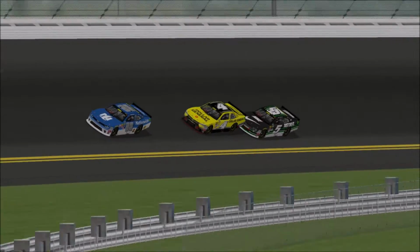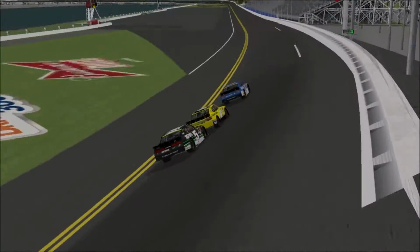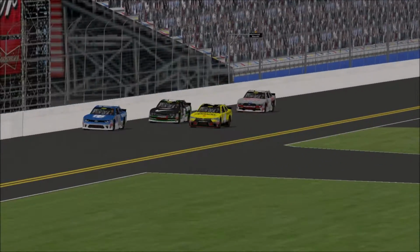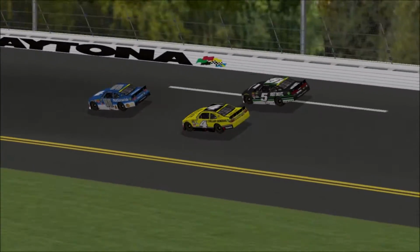I don't know how many laps the 88 has led. I think the 5 is... Wow, right. They are really... Is he inside his bumper? Basically, the 4 almost turned the 5 off of turn 2, I think a lap or two ago. Maybe trying to repay the favor.